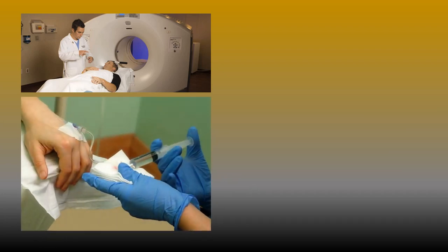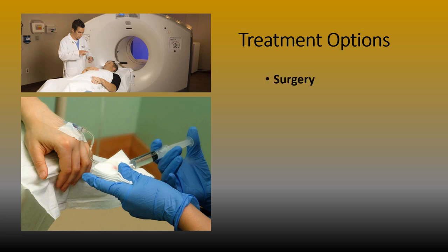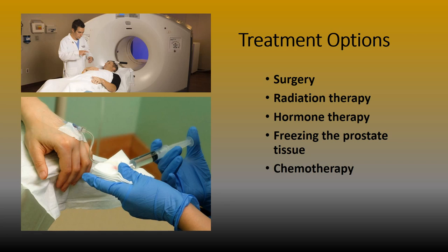Some men may never need treatment for prostate cancer or even experience symptoms of it. In fact, many men above the age of 80 will die of old age without ever knowing they had prostate cancer. For those who are diagnosed, there are currently a few different treatment options depending on the stage of their cancer. These include surgery, radiation therapy, hormone therapy, freezing the prostate tissue, chemotherapy, and biological therapy.